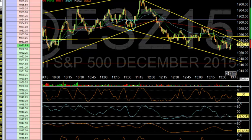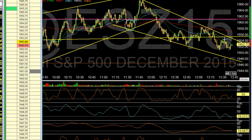Here's a great HPS setup here. Double bottom divergence. These have been working great here. We're going to just jump in on this right now. Plus that downward wedge pattern. So I think we have a very easy stop here underneath that previous low.